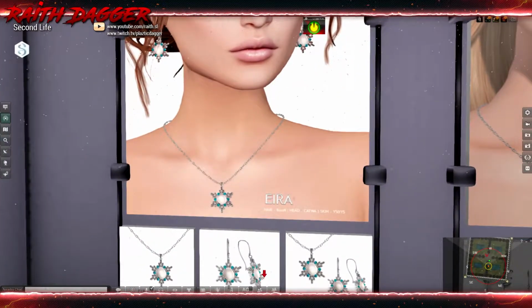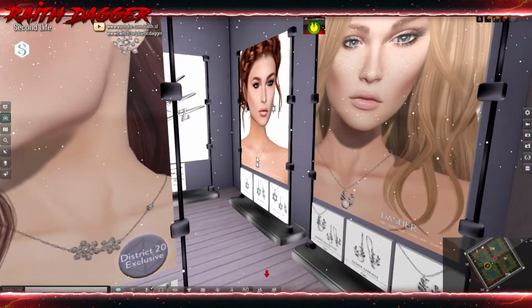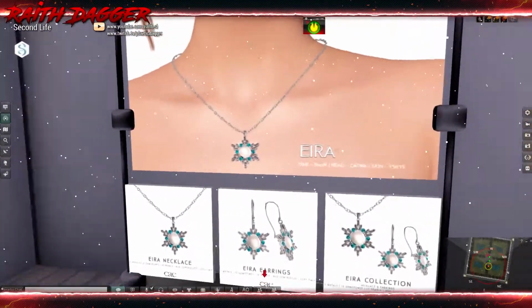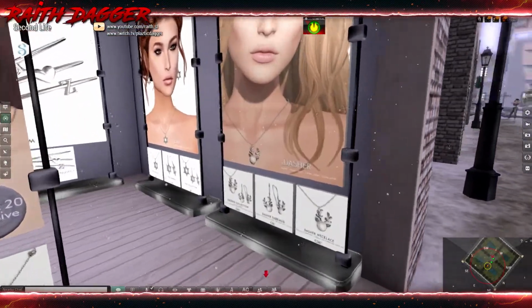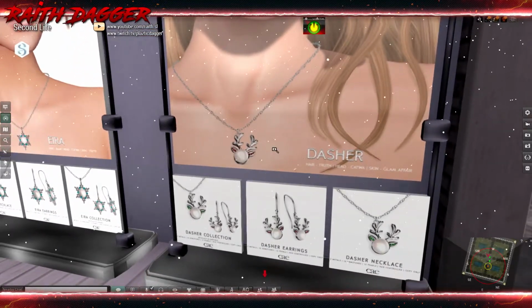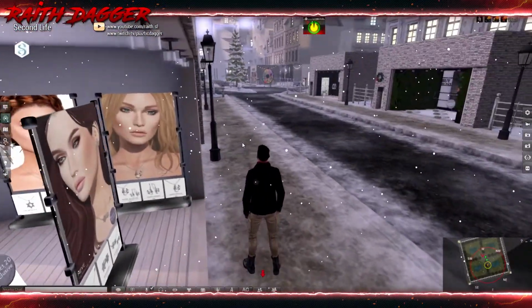A little star. I almost thought that was a Star of David from here. When you zoom in, it's... No, from this angle, it looks like the Star of David. And a little reindeer with gemstones in the earrings. That's pretty cute too. Again, it's kind of seasonal, but that's pretty decent.